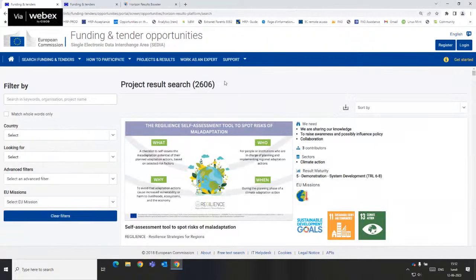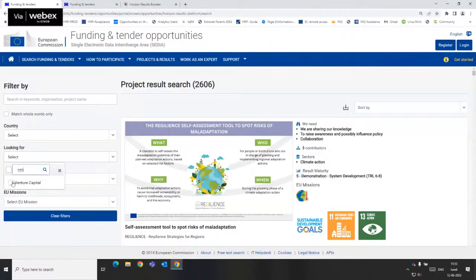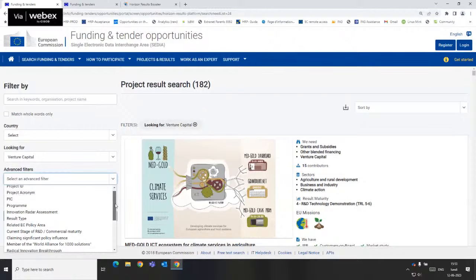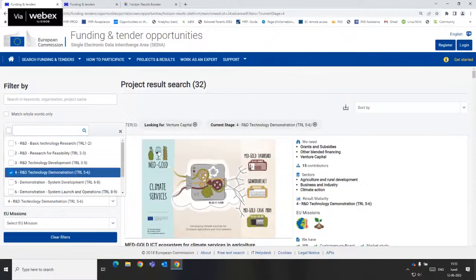we have all the results here and the visitor to the platform. And let's assume that I'm a venture capital analyst and I'm looking for cancer applications in immunotherapy. If I come here, I say, okay, I want to find out results looking for venture capital. Here we have several advanced filters through which the visitor can really search very concretely what they look for. One very important field is the stage of maturity of your result. And here one can select the stage of maturity. So let's say that I choose 4, which is TRL 5 or 6.